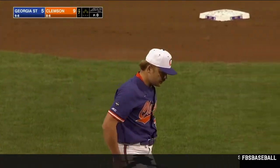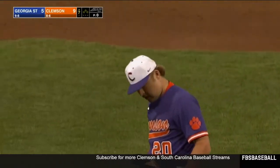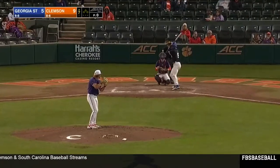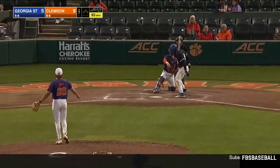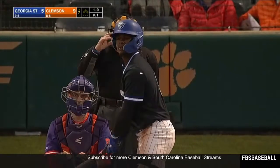Tigers getting the lead back out to four runs. They open up an early 6-0 advantage here in game number two. Yeah, that was a gift. Dalton Pearson starting things out.